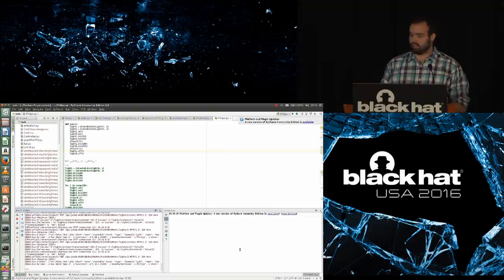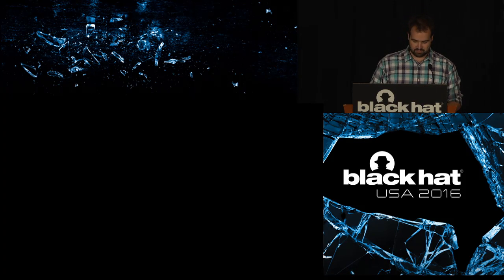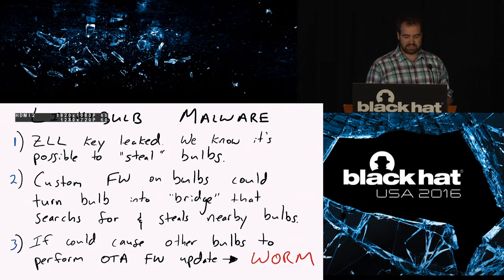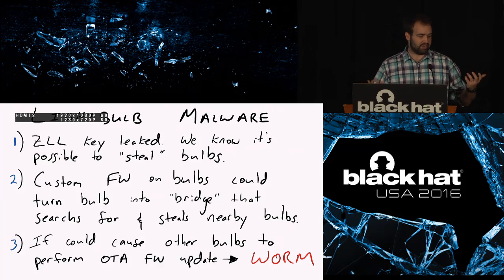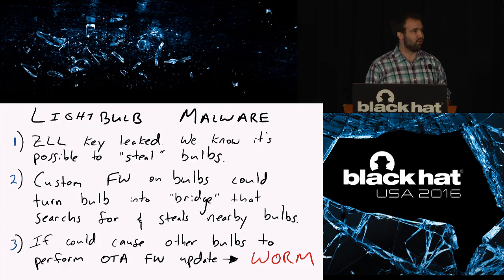Everything's there for the lightbulb worm, basically. The ZLL key has been leaked. We know it's possible to steal bulbs. You can put custom firmware on the bulbs. They have over-the-air updates. We know that's definitely possible because we've seen them do it before. And we know there will shortly be another over-the-air update, so we can watch that happen.